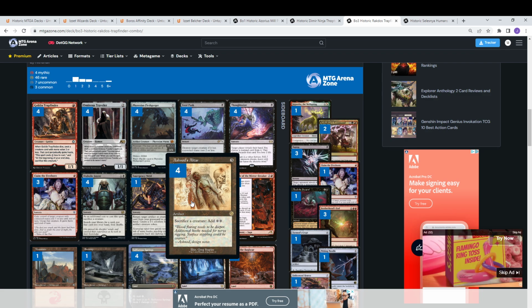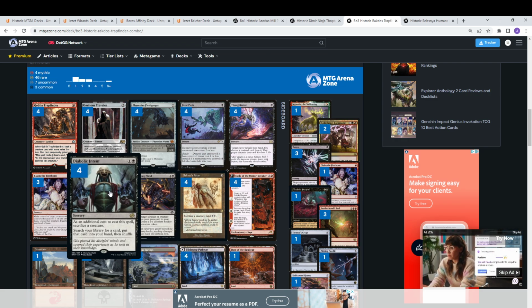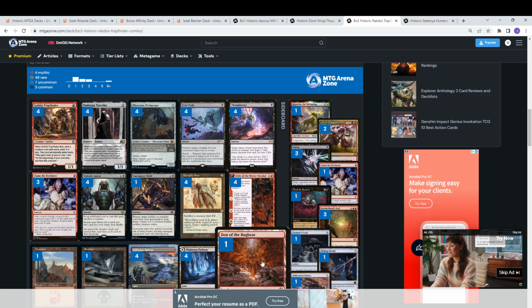There's the Captivating Vampire, which can give things haste eventually, and you kind of take over that, and you just kind of build in a massive board state. So it's a lot of clicking involved. You have stuff like Diabolic Intent to find you your combo pieces, Fable, stuff like that.